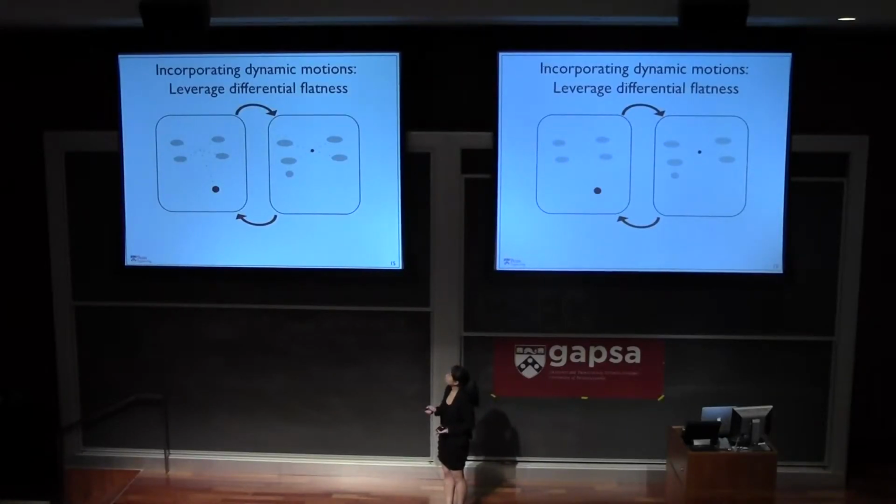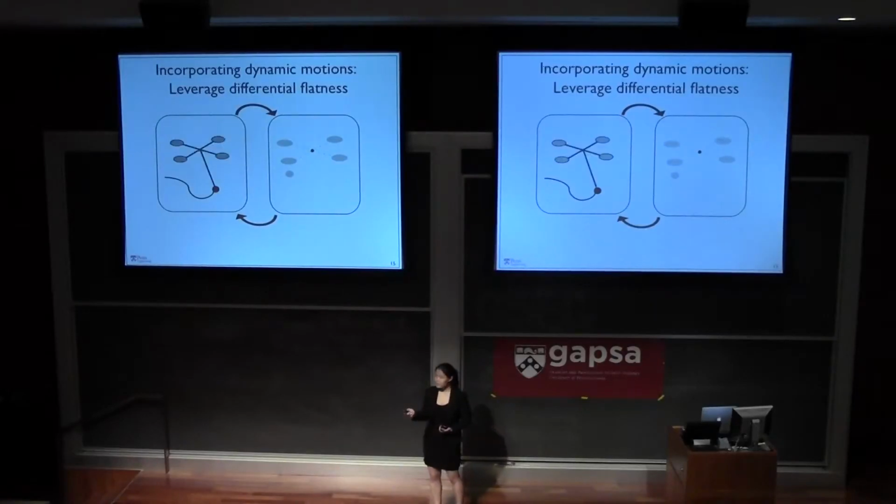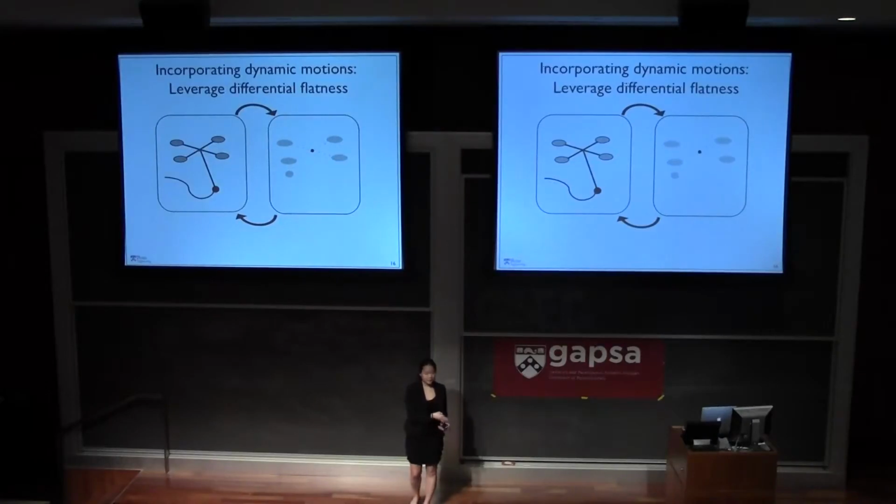Now, to incorporate these large dynamic motions, we'll leverage a property called differential flatness. So suppose we have this load trajectory here. What differential flatness tells us is that we can actually back out from this load trajectory the desired positions and orientations of the cable and the quadrotor. Intuitively, you can think of this as saying, if I know exactly how my load needs to move, this will determine the angle and tension I need in my cable, which then determines how the quadrotor needs to move.